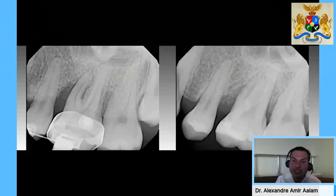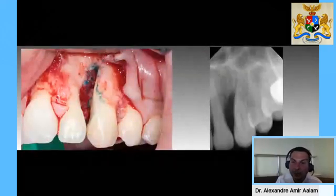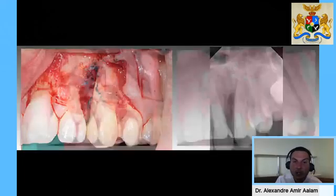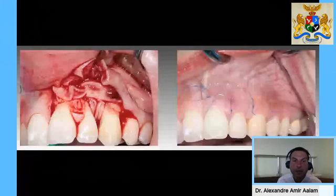And the hypothesis is that we upregulated the PDL cells to induce the formation of new attachment into that root that was exposed. Same concept here again. Next case that we did, localized defect on that canine. We were again able, following the same concept of adding PRF membranes into that defect, hoping to upregulate the PDL cells and hopefully get more cementum, bone, and dentin and ligament around the root that was exposed.